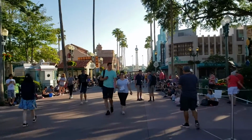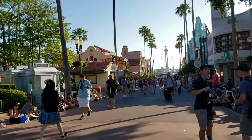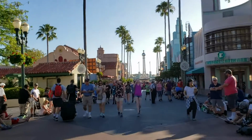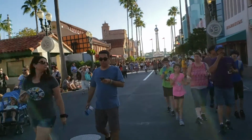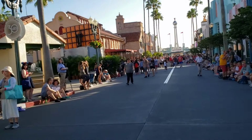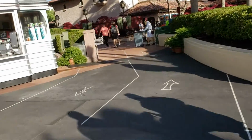A couple things I noticed: the park is pretty clean looking. Looks like they really polished some things that were getting pretty dirty and cleaned it up for the event, which is pretty cool. And obviously I am going towards the opposite of traffic right now, so I probably won't make it very far. I might walk down Sunset here, but I'll walk this way.